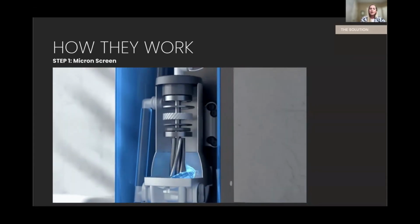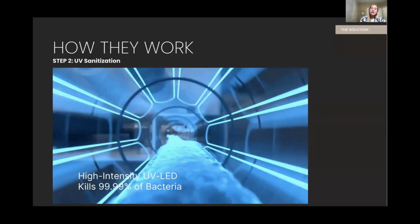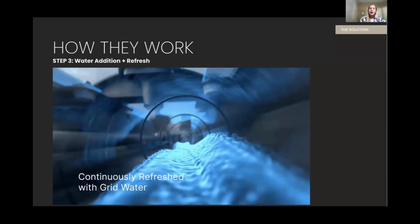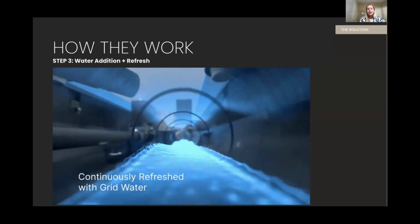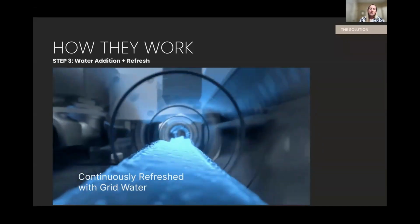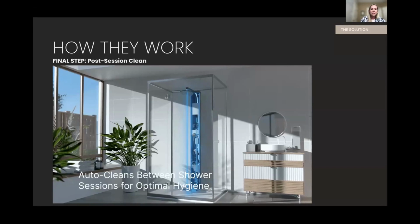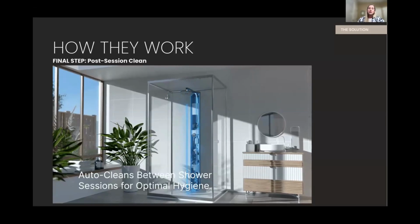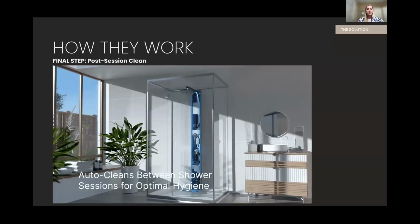But in short, typically there is a rough filter or an in-depth filter that deals with hair, dirt, sand before it can enter the appliance. There's almost always a level of UV LED to deal with any bacteria or viruses in the shower. In Rainstick's case, we continually also refresh the water, and that's also how we maintain temperature. In European applications, there may be a heater on board the technology that maintains the temperature. And then there's typically a level of auto cleaning between shower sessions or on a basis that's preset by the user. So this is very short, a little bit about that hygiene and cleaning aspect of the shower.